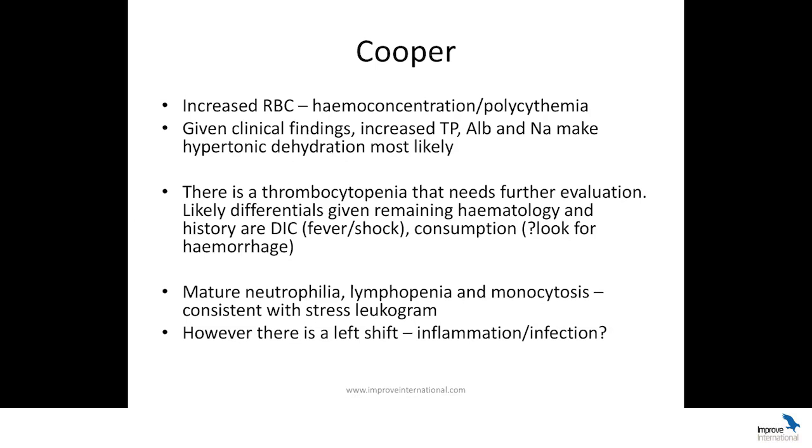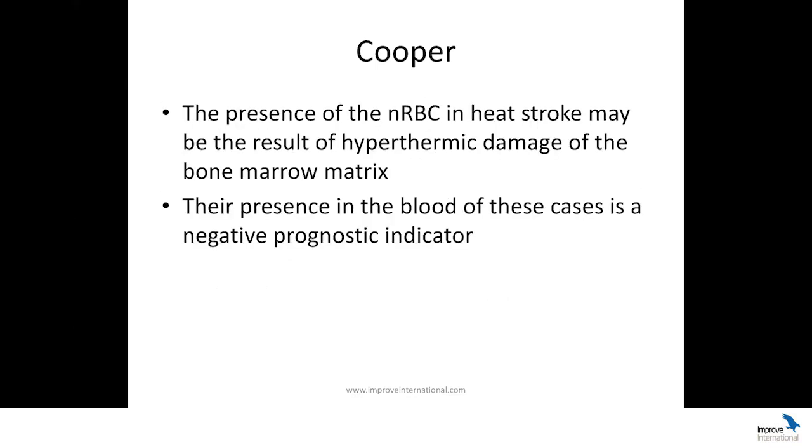There is a mature neutrophilia and lymphopenia, monocytosis, which is consistent with a stress leukogram, but there's a little bit of inflammation, so maybe there is inflammation or infection. One of the things that we know is that Cooper had heat stroke and presented as such. And I mentioned it before, but the presence of nucleated red blood cells in heat stroke is a poor prognostic indicator and reflects damage to the bone marrow matrix by the high temperature. So the temperature of this animal was so high that basically it cooked even its bone marrow.